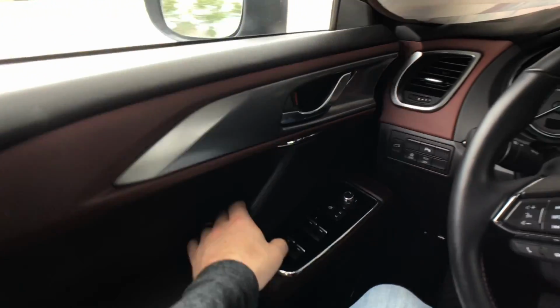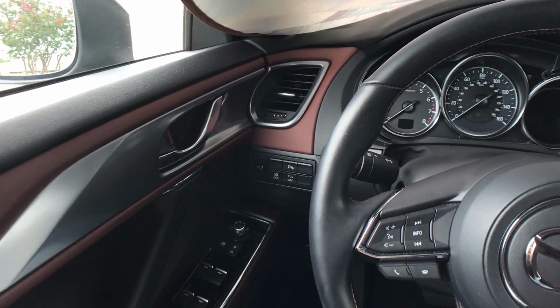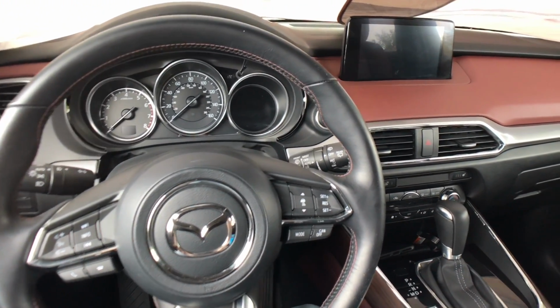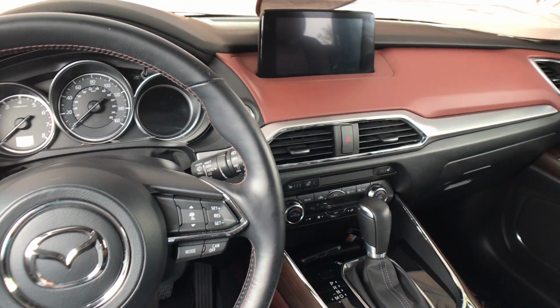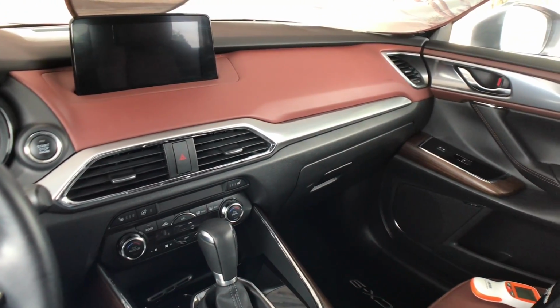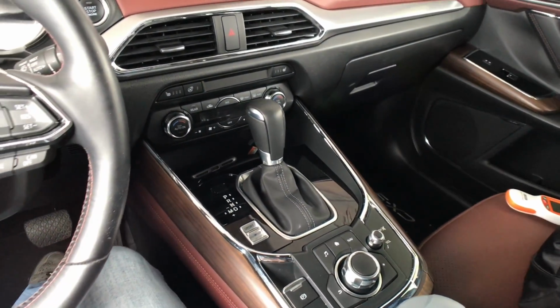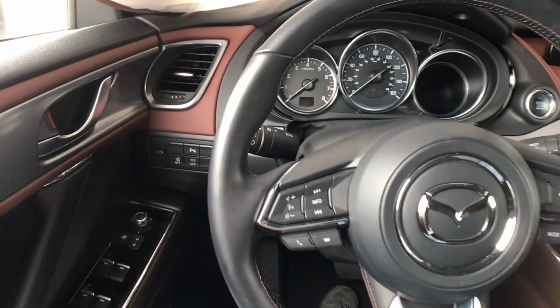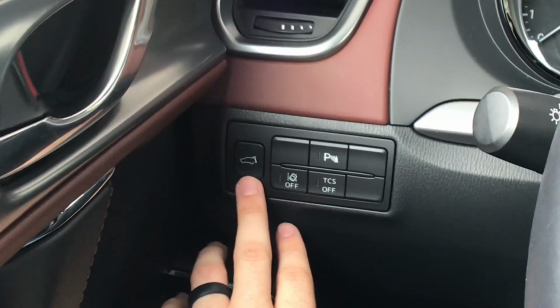Shut the door. A nice solid door slam, and like I was saying, once you get in here, it does feel pretty luxurious. You get actual genuine aluminum and genuine rosewood. The rosewood is on just the Signature model and the aluminum on the Grand Touring model, but it's a pretty nice place to be.